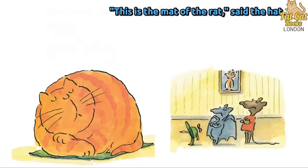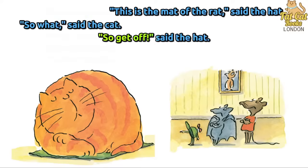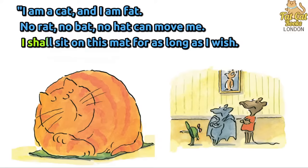This is the mat of the rat, said the hat. So what? Said the cat. So, get off, said the hat. No, I won't, said the cat. I am a cat, and I am fat. No rat, no bat, no hat can move me. I shall sit on this mat for as long as I wish.